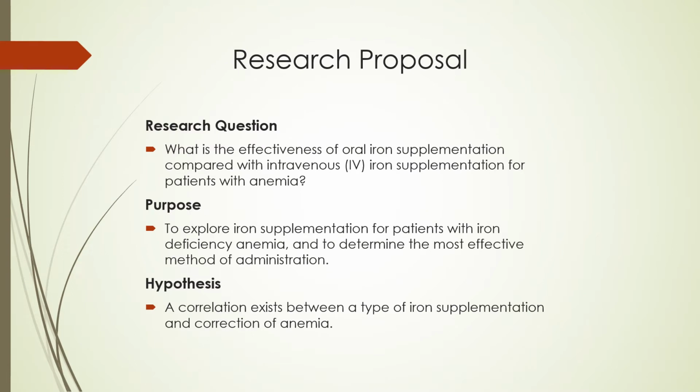For my research proposal, my current research question is: what is the effectiveness of oral iron supplementation when compared with intravenous or IV iron supplementation for patients with anemia? The purpose of this study is to explore iron supplementations for patients with iron deficiency anemia and to determine the most effective method of administration. The alternative hypothesis is, as stated, a correlation exists between a type of iron supplementation and correction of anemia.